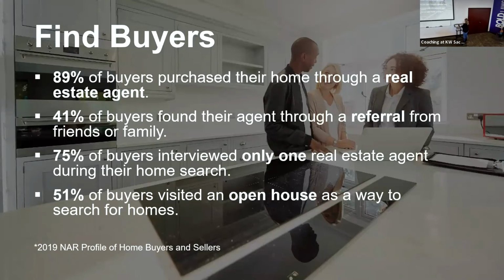Finding your buyers. So these are some stats by NAR, the National Association of Realtors. 89% of buyers purchase their home through a real estate agent. That means 89% of people that are buying homes need one of us. They're going to use a realtor, which is a huge stat. That's what I was saying, there's an abundance of business. This isn't even including sellers, right?